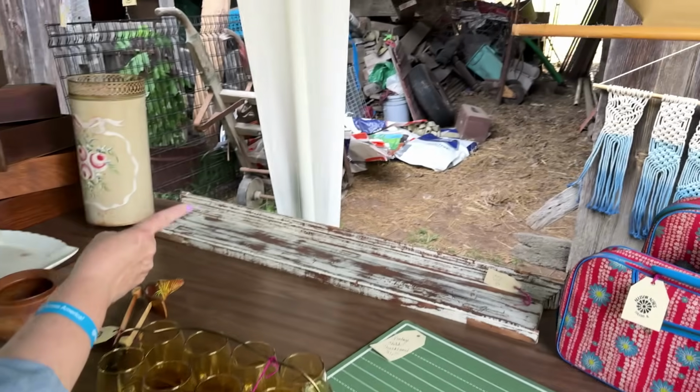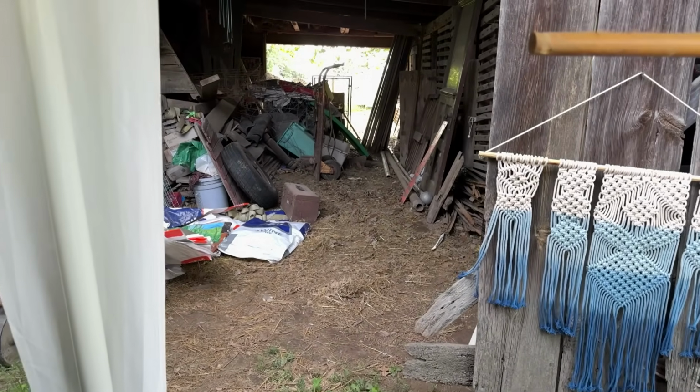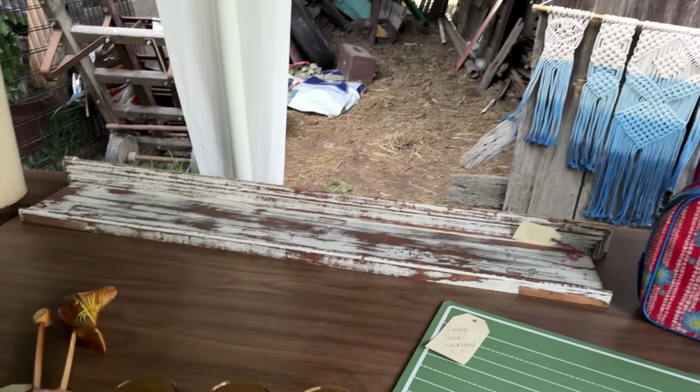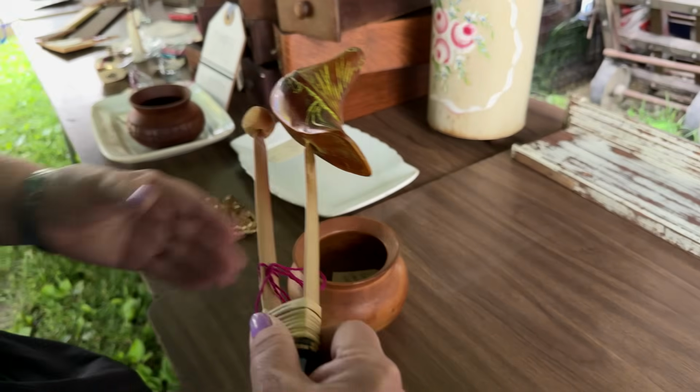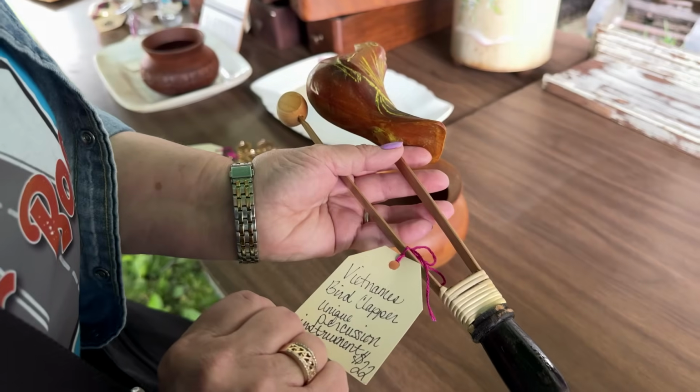Look in there, Will. Oh my goodness. What does that look like? That looks like rusty gold. It looks like a barn. So this is a barnyard sale. What is that? It's a bird. What does it do, though? It's a Vietnamese bird clapper. Oh my goodness.